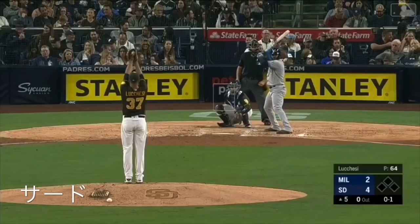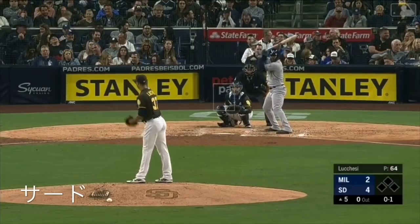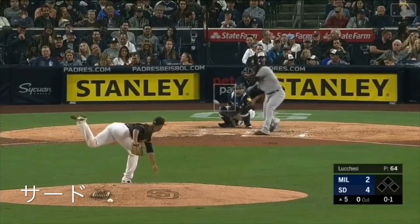Double play. Last year in World Series, how exposed he was on certain types of pitches and how the rest of the league in baseball is going to go after him.